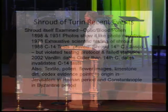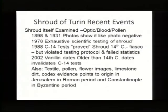Well, let me get to the other possibilities, which I'll talk about later. That is, again, reviewing the textiles, pollen, flower images, limestone, dirt, and codex, it all points to a Jerusalem origin. So besides the dating techniques, we'll show evidence that the shroud spent a significant part of its time in Jerusalem and Constantinople in the Byzantine period, as well as in France, where the shroud was rediscovered in 1355. We'll talk about that in a minute.